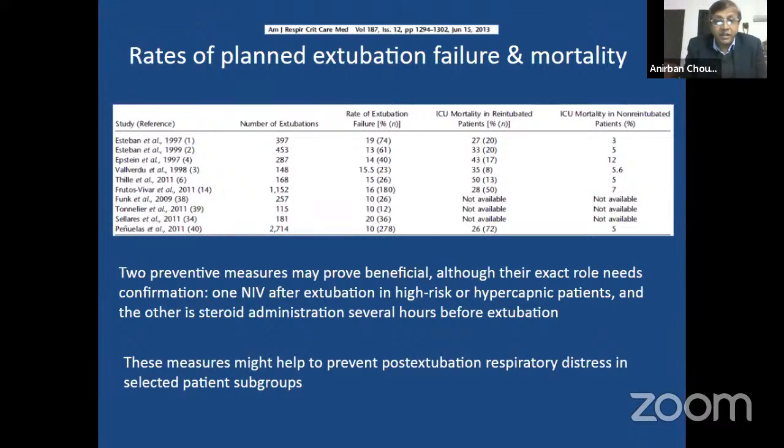So therefore, it is very important to understand that two preventive measures have been proven beneficial, although their exact roles need confirmation. One is NIV after extubation in high risk hypercapnic patients. Hypercapnic patients constitute a different entity because all the studies which consider utility try to exclude this group of patients, because there are a lot of other causes for going into type 2 respiratory failure. And the other is steroid administration several hours before extubation. That is a different topic altogether, so we are not going to touch upon it.